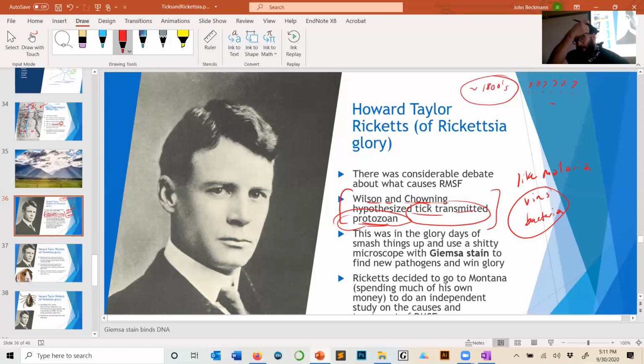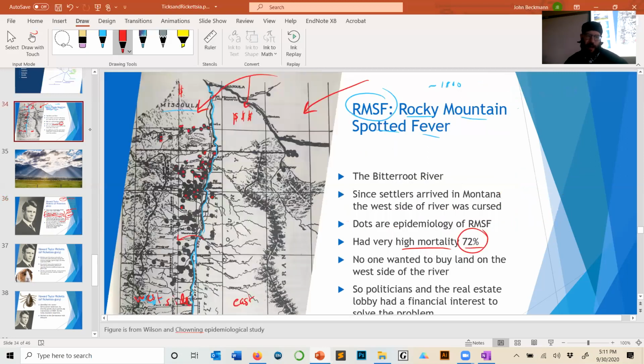So they started trying to study this, and they developed this hypothesis, but they never proved it. They wrote a paper suggesting that this is probably a tick-borne disease transmitted by a protozoan. And this was in the glory days of research, when it was kind of easy, in the sense that you could just go out into endemic regions where this disease was and collect a bunch of insects. Their strategy was: let's collect a bunch of insects, let's just smash them.